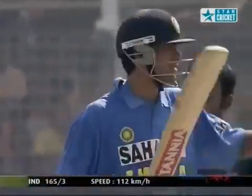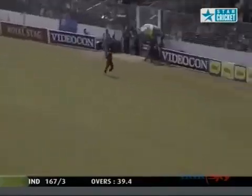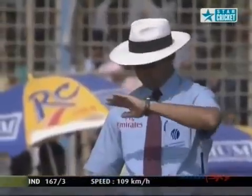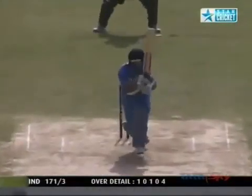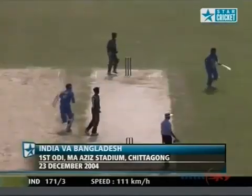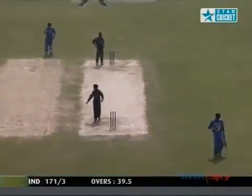Overs remaining after this, so that's 60 balls. This part of the world, the ball does get old. It's picked away nicely. One bounce over the rope at mid-wicket. They're going to come back for a second here. Kaif is very quick between the wickets. He's coming back for a second. He's comfortably home. 8 from the over. 173 for 3.